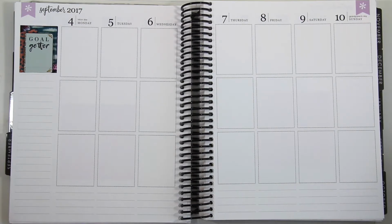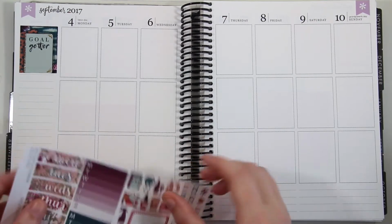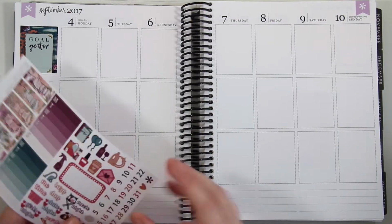I'm going to do the date covers. Where are my date covers? Here we go. And then we'll do glitter headers. So, let's see, we have the 4th for Monday.